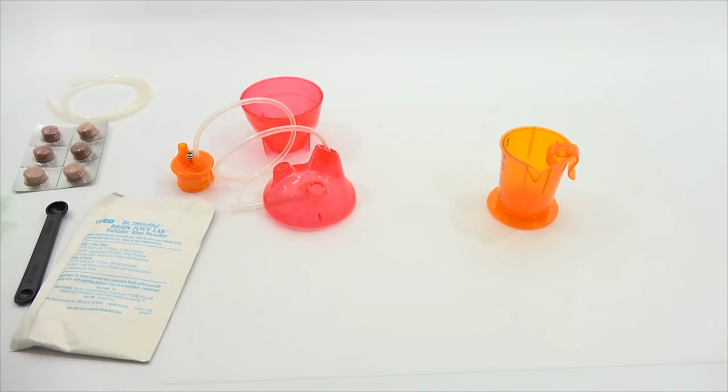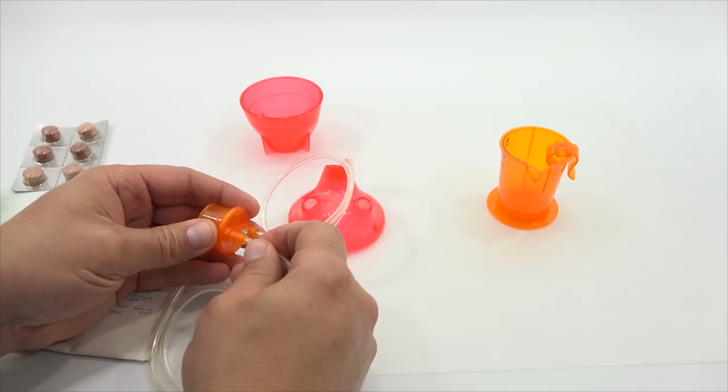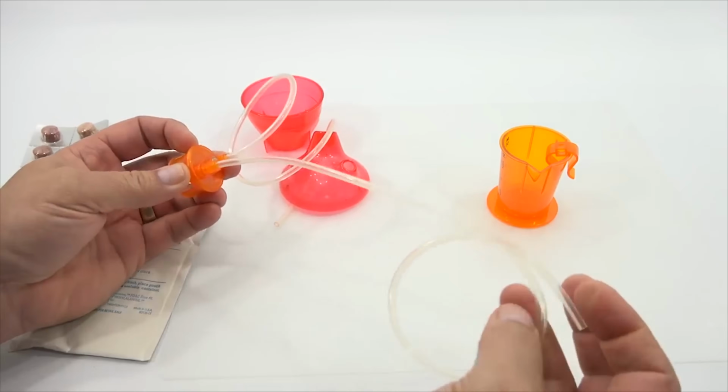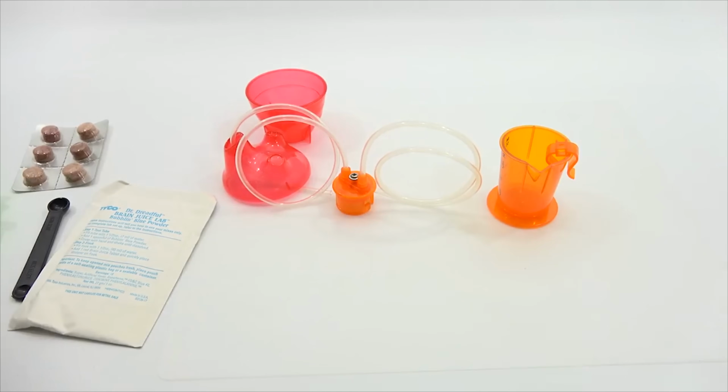Insert one end of the second tube into the valve marked beaker. Okay. Beaker, we know that's this one now. And leave the other end of the tube free. Okay, so you are free. That's kind of the setup we have right now.